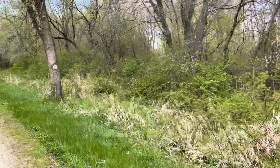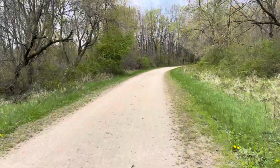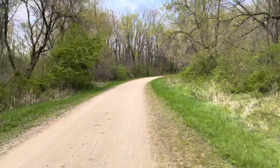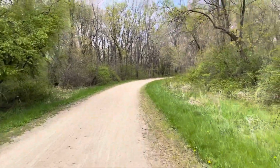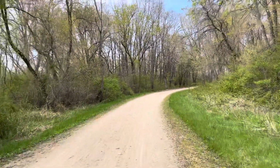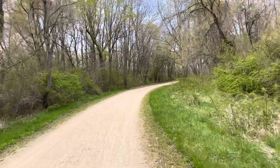Clouds took over. Got a little chillier, but it still feels nice. Have about 2.5 miles left. A little less than that. Yeah, so getting closer to the end. And I'm excited because my feet are a little sore.